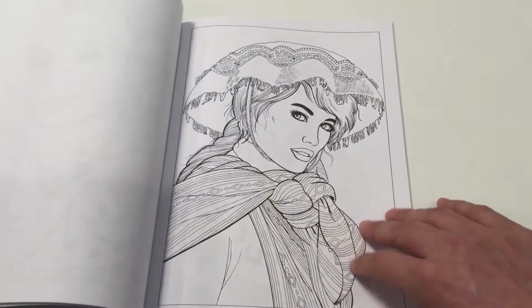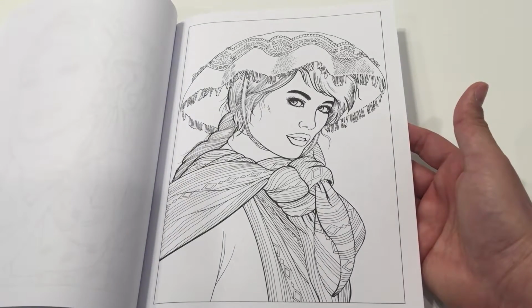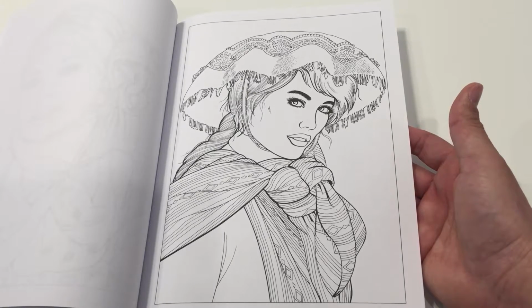Number 7, Peru. Peru is another country rich with handcrafted items, weaving, sewing, pottery, and much of it is reflected in their handmade costumes.